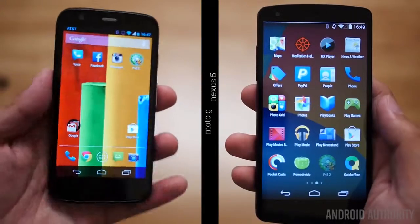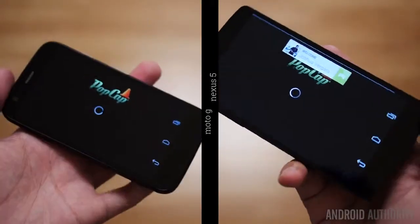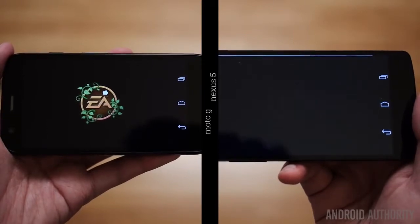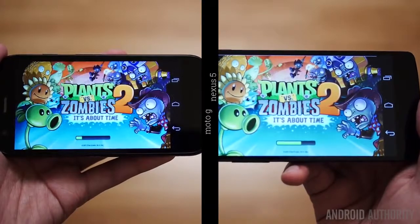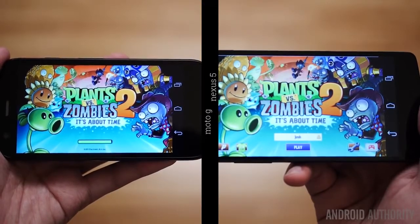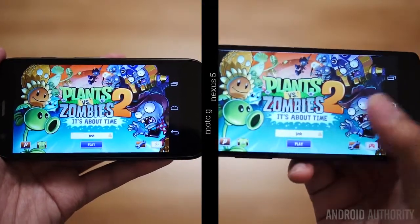And finally, here is the loading of Plants vs. Zombies 2. Now, as you can see here, the Nexus 5 does load it up just a smidgen faster, and also when you get to the loading screen, it does seem like the Nexus 5 just loads the game a little bit faster to where you can just hit play and get going.